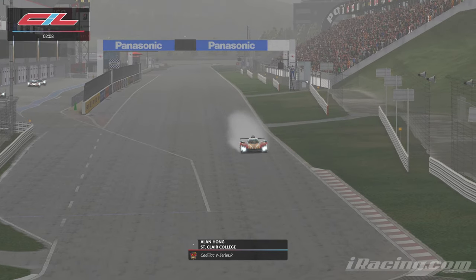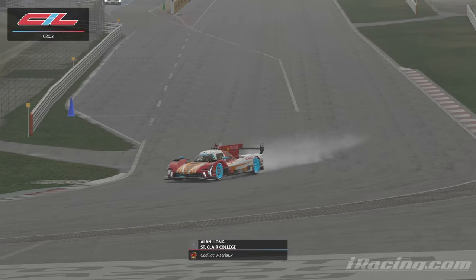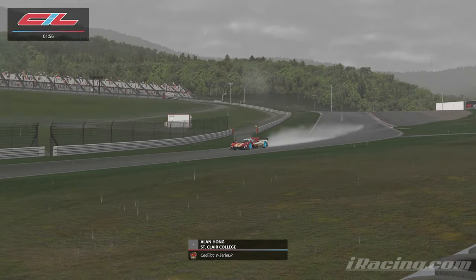We saw him fourth at Watkins Glen after a pretty heroic effort there, one of very few cars to last through that entire rain race. And he got a really good finish out of it, so we'll see what he can do here.